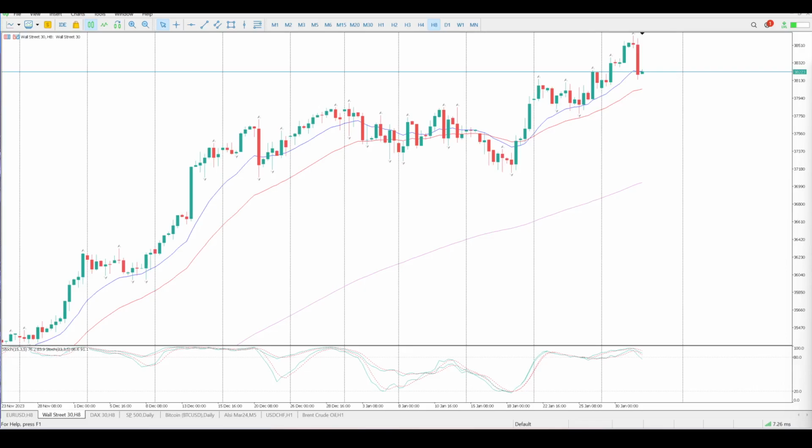So, pretty decent engulfing bar that formed. We had a rejection bar off nothing. There's no level up there, but that is a rejection bar. And then we had follow through, which engulfed pretty much the previous 5 8-hour bars.